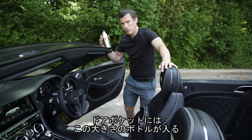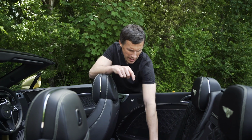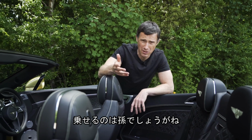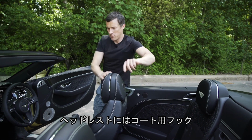Big door bins, plenty of room in those. Look there, you can fit your bottle in there. There's a couple of cup holders there as well, and ISOFIX anchor points, which will be fine for a normal baby seat, but a larger rear facing one won't fit. They're probably not going to be your kids, they'll be your grandkids if you're driving a Bentley. And a little coat hook on the back of the headrests.